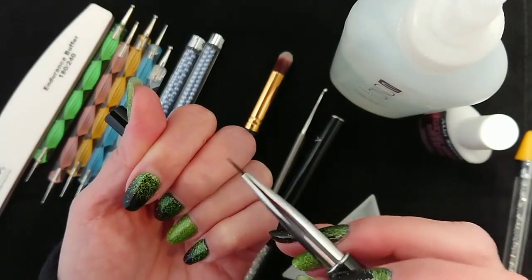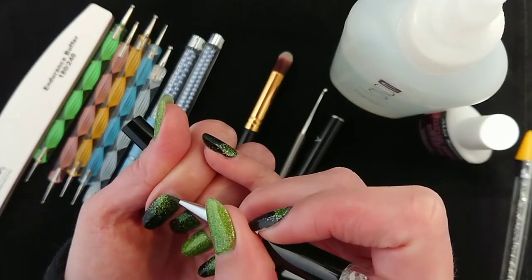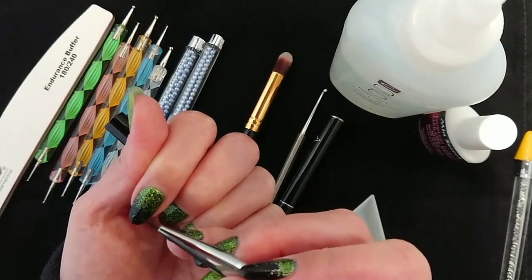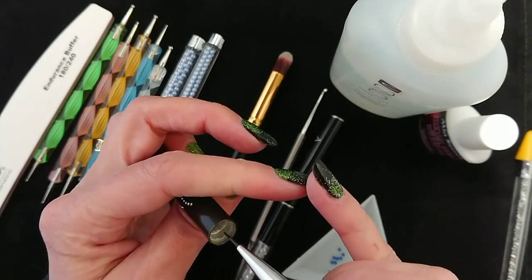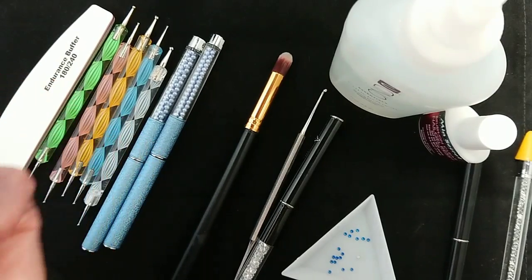So what I do is I put a little bit of top coat in a dish like this, and I just drag my brush through it, and then I just use that to go around the crystals. And because it's such a fine detail brush, you can go right up in between the crystals as well to apply your top coat. Brilliant brush, really like it. That was Uber Chic as well.